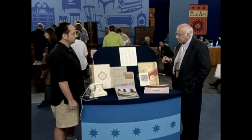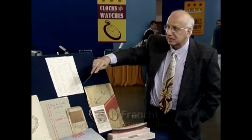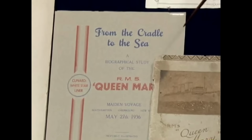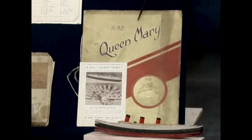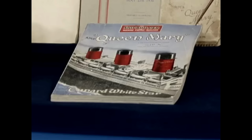The second item is the launch booklet from before the ship was named Queen Mary. Queen Mary was famous as 534 before its launch. Other items include a study of the Queen Mary, an onboard booklet, and a maiden voyage souvenir booklet. The guest paid $60 to $70 for each of these items. He bought this shipbuilder's model for $120.